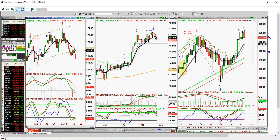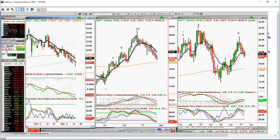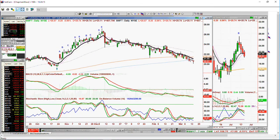And Swift was one of the stocks there. Have I done anything? Swift is just making lower lows and lower highs, made a peak G weekly. Can't even remember now what the daily is. The daily is, wow, peak E in the daily. And it's just gone down, down, down. Oh, I wanted to show this. What stock was it? Oh, man, I hope I remember. I'll get to it in a moment.